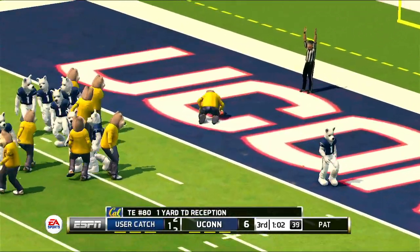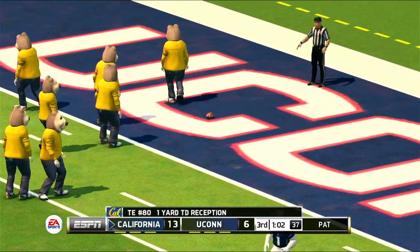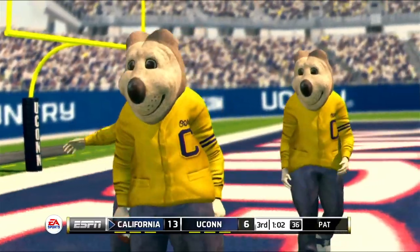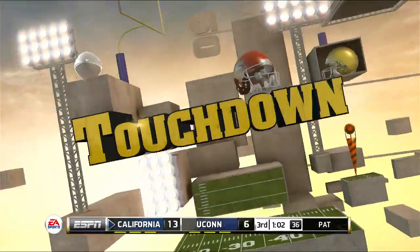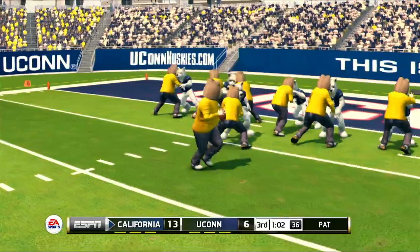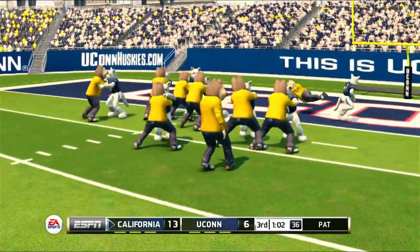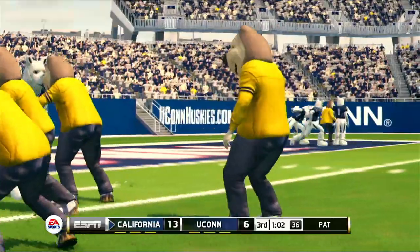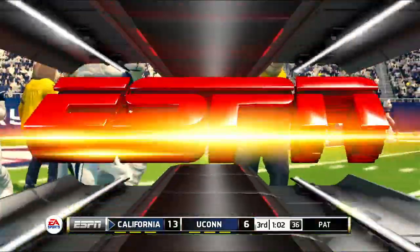Fires quickly, and they got it. Touchdown. Telegraphing the throw, but hey, it worked. They scored anyway. And it was a nice job on the catch as well.